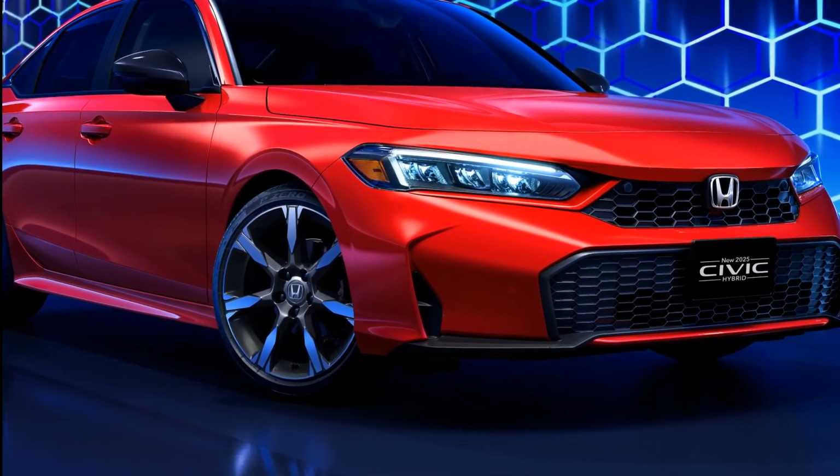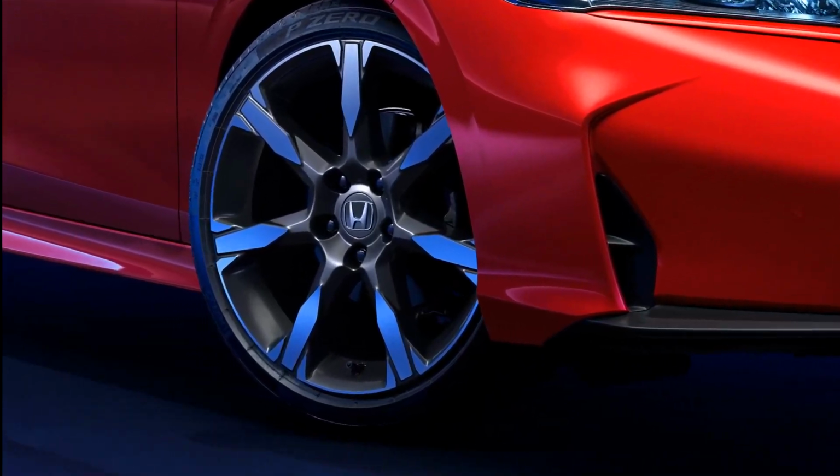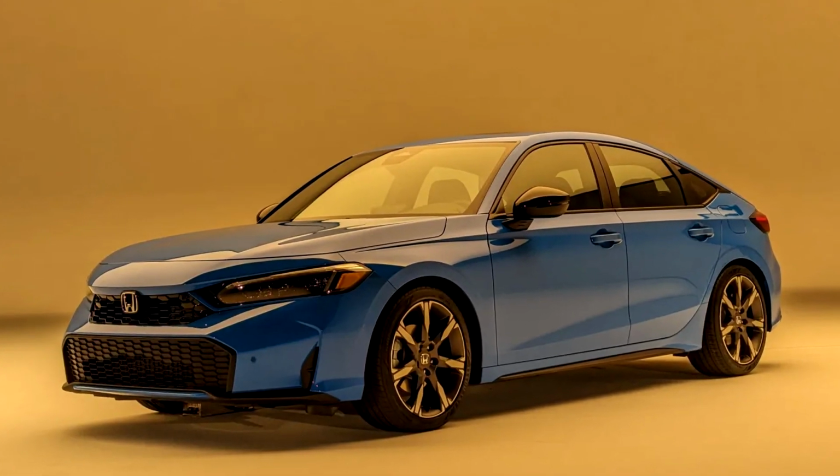The addition of the Civic Hybrid is more significant. The hybrid powertrain is available as an option on the Sport trim level and standard on the Sport Touring trim level.